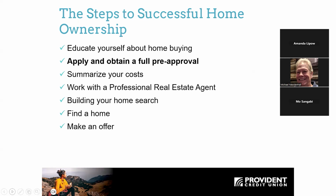Okay, and here are the actual stepping stones we'll be going through today. The first one is educating yourself about home buying. I applaud everyone that's here and getting useful information. If you would like additional information about the geographic areas you're purchasing in, please do send me an email and I'll recommend a book that would help you in that area. Mo is going to walk through the application and obtaining of a full pre-approval today, which is so easy because Mo is the best. We're going to summarize all those costs associated with purchasing homes.